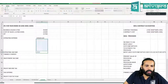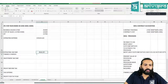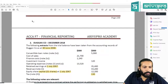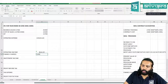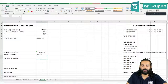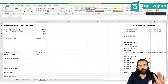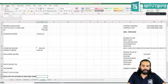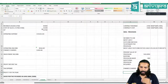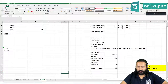So operating income, how do you get? GP minus operating expense will give me. I'm not putting the formula, hence it's not showing the right value. It will get updated in a bit. Hang on. Finance charges, how much have they given? Finance cost they've given is 1240. Is it 1240 only? No, they've not accounted finance charges of 46. So I'll add 46 to that number. Alright, so far this is the impact in your SPL. So see, in the rest, no change. It is impacting only your SPL as such. So working note number 2 and its impact are fully pushed. Can I go to the next, or do you have any questions for me in this? No questions? All good? All good.